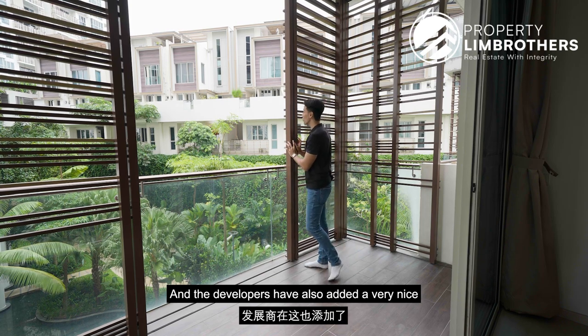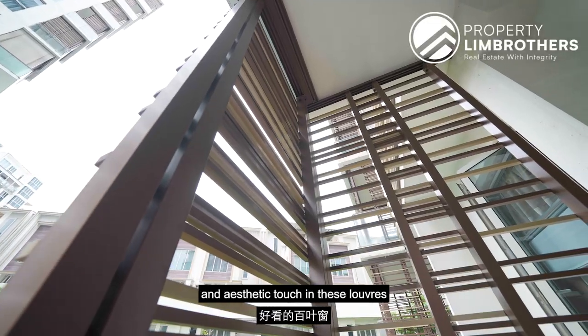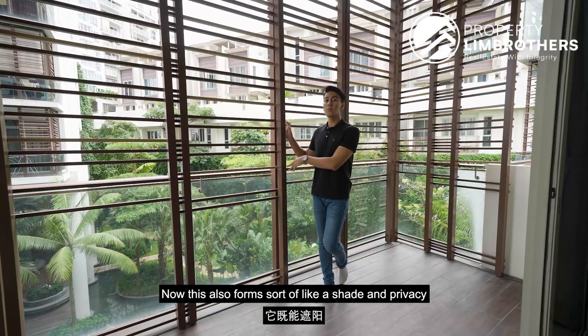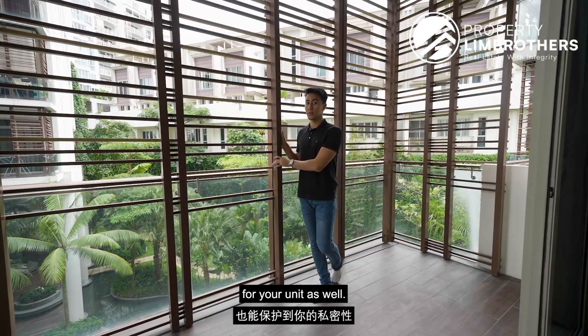And the developer has also added a very nice and aesthetic touch in the louvres that make up the facade of the entire project over here. Now this also forms sort of like a shade and privacy for your unit as well.